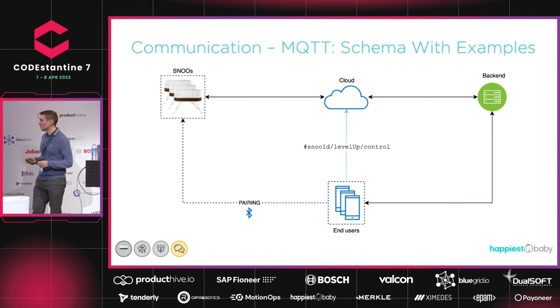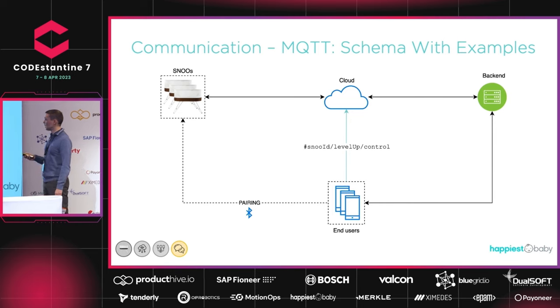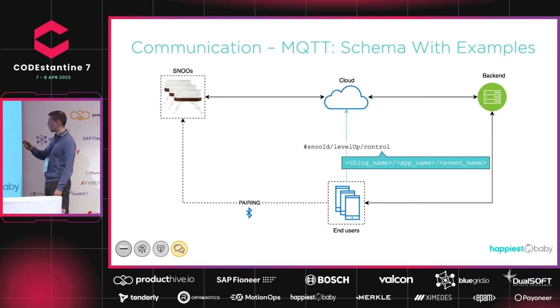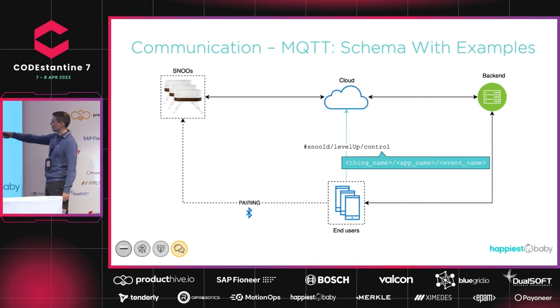In the background, a message is sent to the specific topic. This topic is on our side in the format thing name, which will identify the crib, / app name. In this case, app name will be level up, and control, this is the event name.